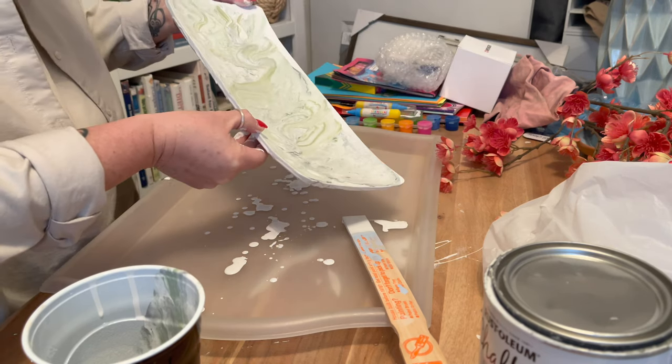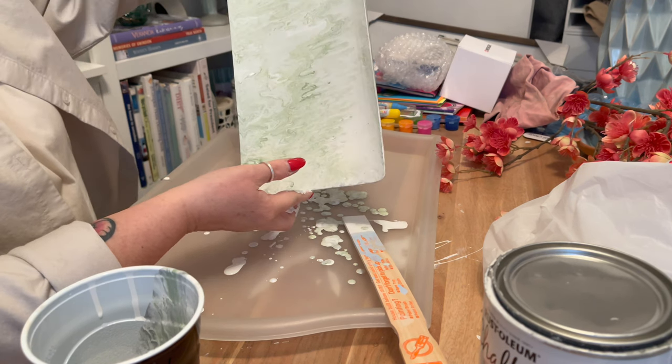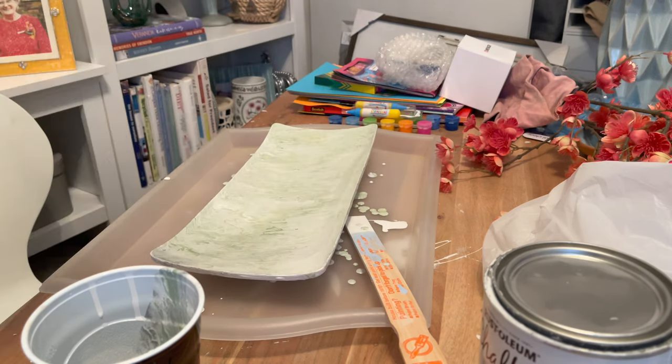I really enjoyed doing this project, and as fun as it was, just know that it's a very messy project. You can see how much paint is on my tray underneath. So, and look at my hands too.